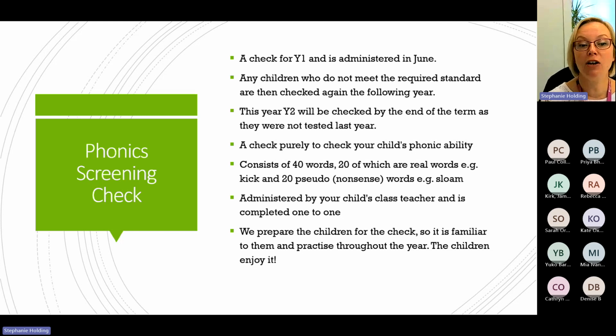For children who pass or meet the expected standard, so they get 32 or more, you'll get a letter saying they meet the expected standard. Fantastic. We still have their assessments, and we still do a revisiting in Year 2 just to check that they haven't lost any of that learning over the summer, and then we move forward, moving on with spelling. If your child doesn't quite hit the expected standard, then we continue to work with them on the areas that they're finding tricky and more difficult.